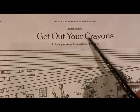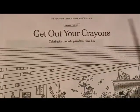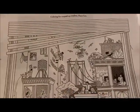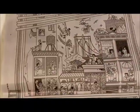And it says, "Get out your crayons. Coloring for cooped up readers. Have fun." So the intention behind this is basically like an adult coloring book for adults to take this and color this in.